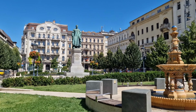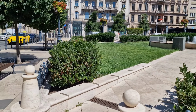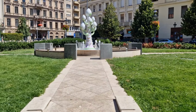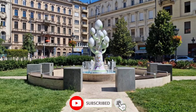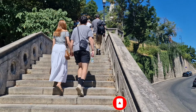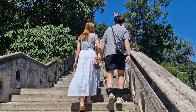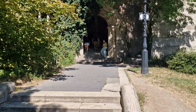This stunning capital of Hungary, often called the Jewel of the Danube, is known for its rich history, majestic architecture, and vibrant cultural scene. Budapest is a must-visit destination for any traveler exploring Central Europe. The city is divided by the Danube River into two main parts, Buda and Pest, each offering unique experiences.